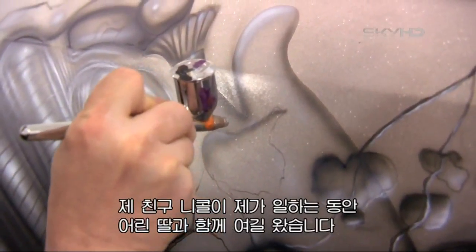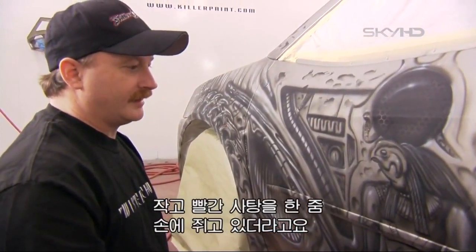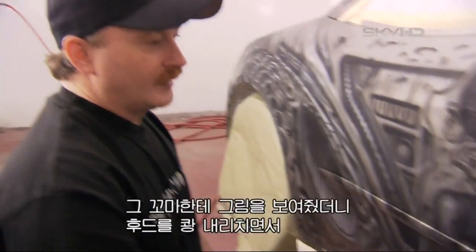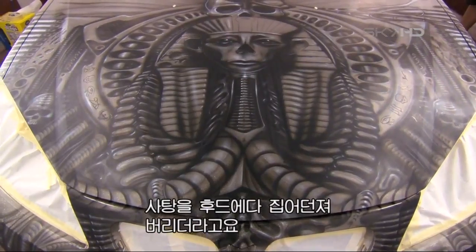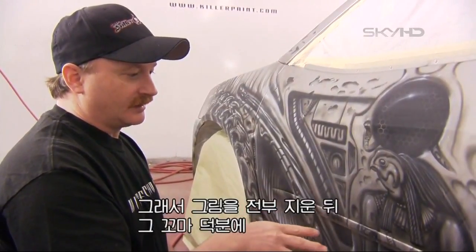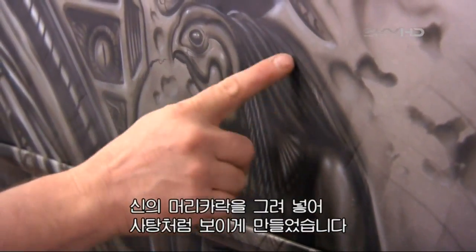My friend Nicole was in here the other day with her little daughter while I was working on it. And she had a fistful of Twizzlers, the little red licorice. And we were showing her the hood, and she took the Twizzlers and went, bam! She threw them on the hood, right? So I cleaned it all up, and as a sort of paying tribute to that little episode, I painted the hair on this god here to look like Twizzlers.